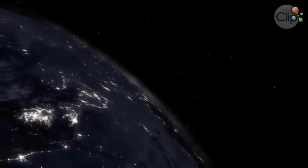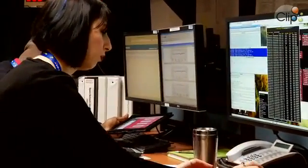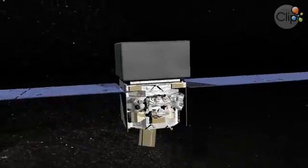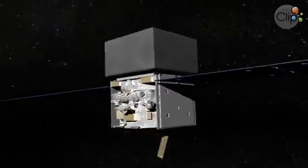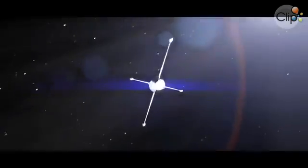Maneuver complete. It was a huge relief, a huge weight off my chest. Having done the maneuver and avoided a collision means we continue operating. So continue doing the great science that we have been doing over the past 4.5 years.